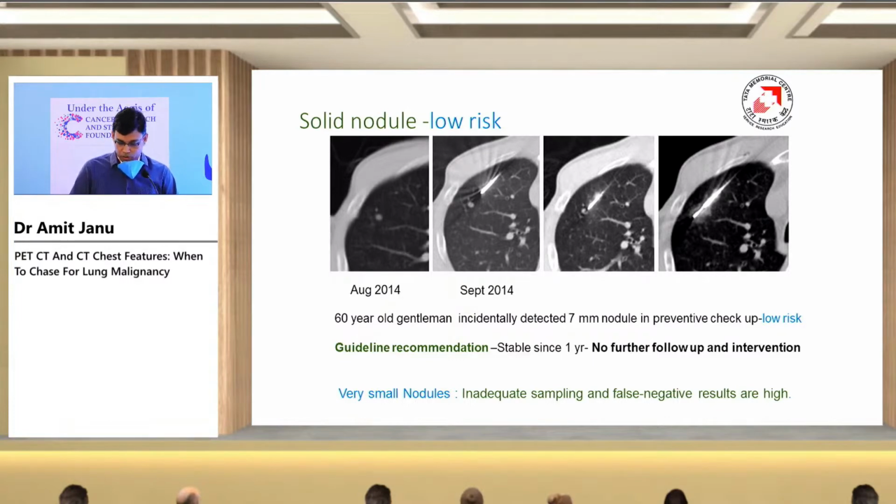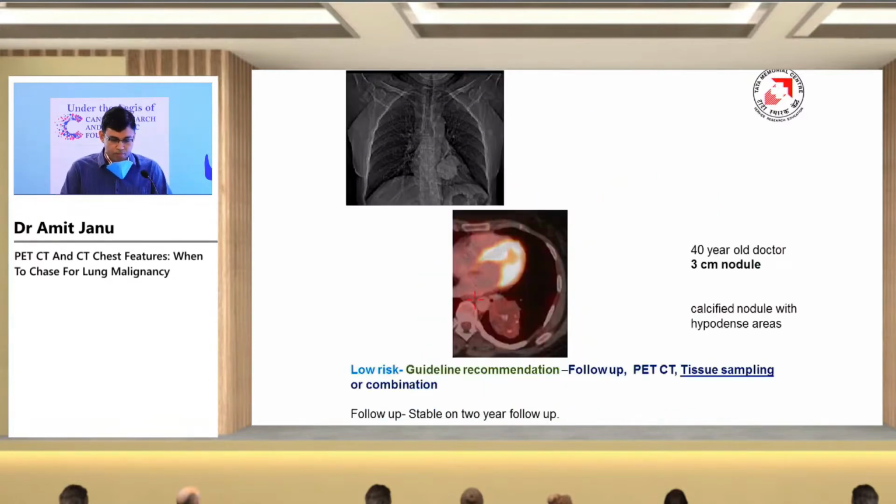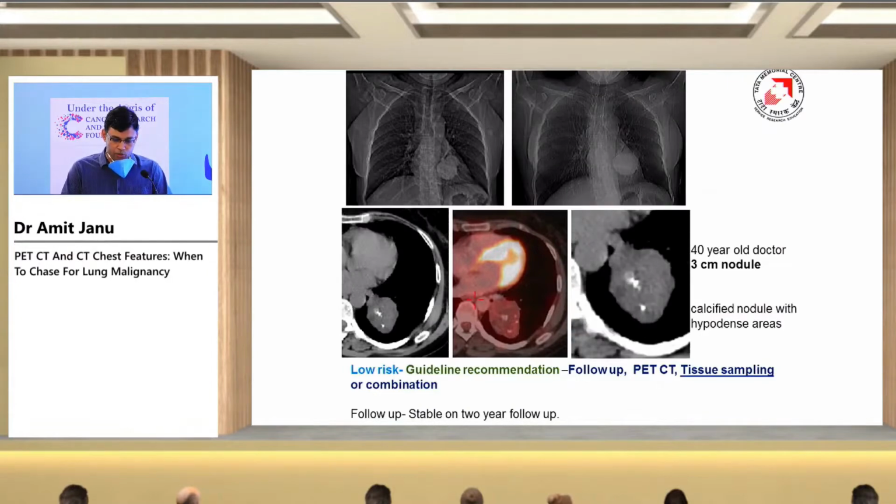Very small nodules, if we do sampling, the sampling can sometimes be inadequate and can lead to false negative results. For more than 8, usually it is a PET CT or tissue sampling, but PET CT is rarely indicated in our center and scenario, because if the risk stratification is very high, the patient will undergo direct tissue sampling without a PET scan. And if it is positive and curable or radically treatable, then we do a PET CT for staging.